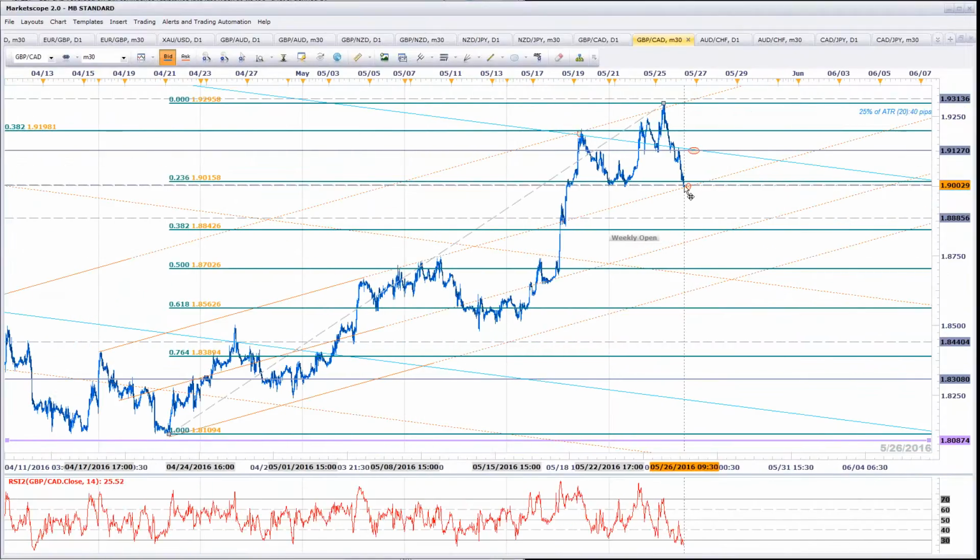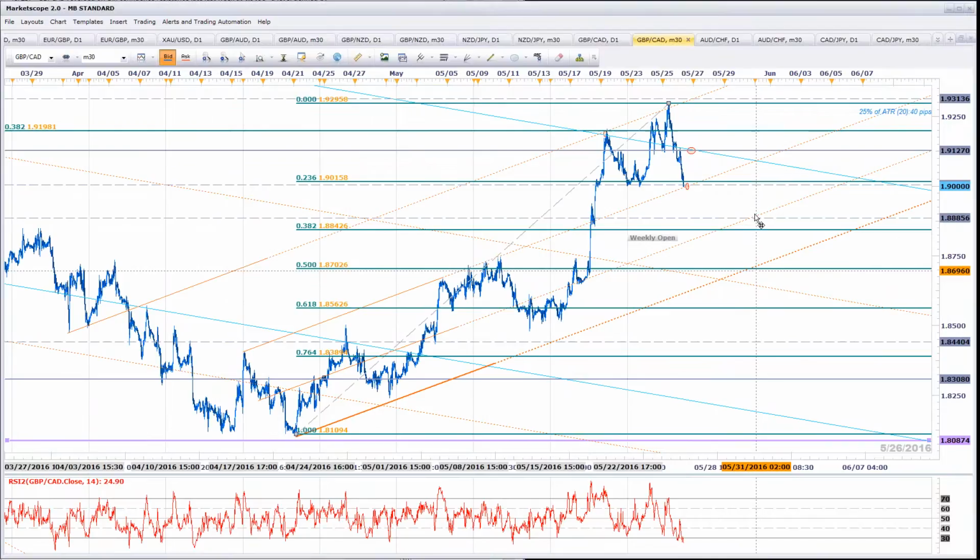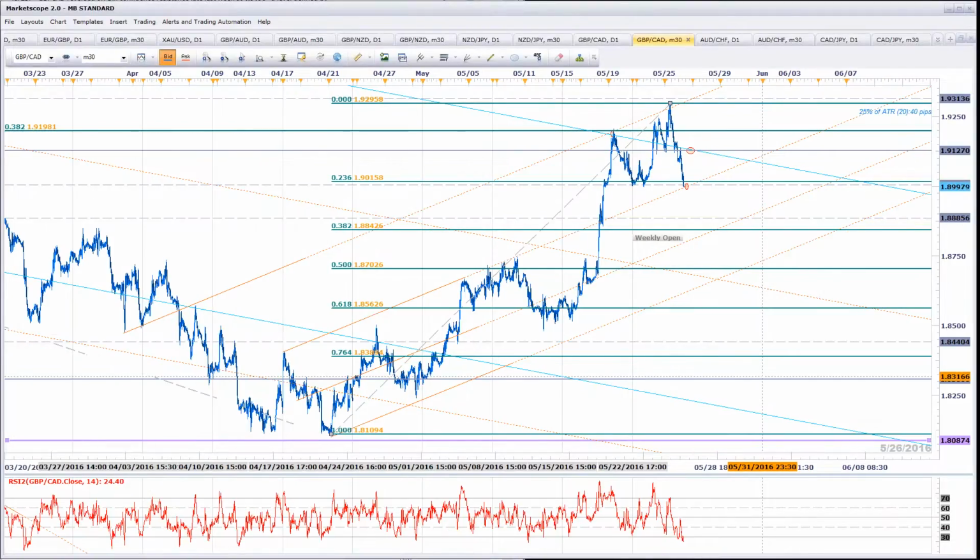If it does break to the downside, I would expect to move back towards 188.85, back towards 188.42. Broadly speaking, I would be looking to buy those dips for a larger move to the upside in sterling CAD, specifically with our biases on dollar CAD broader to the upside and sterling dollar.